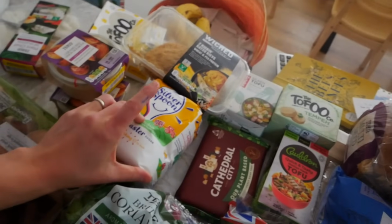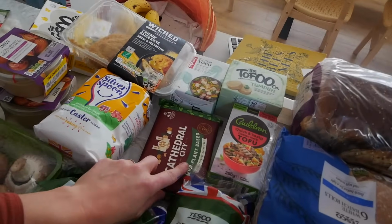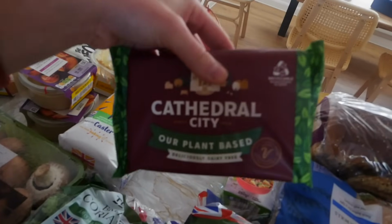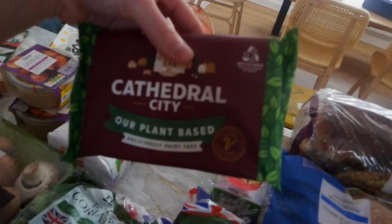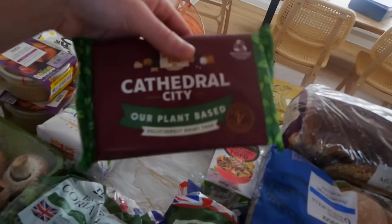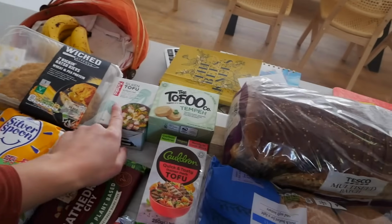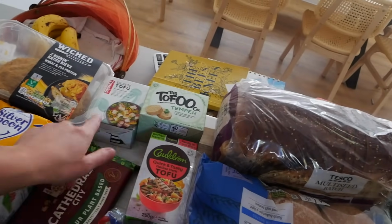Then we got some caster sugar for baking my son's cake. Some of this vegan cheese, which is really expensive, I'm not gonna lie, this was like £3.50. But I really wanted to try this brand because this is a really good cheese brand, so I wanted to try the vegan one. Some tofu, tempeh, tofu and tofu for, again, some dinners. That's everything I got today.